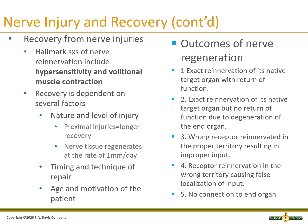Recovery is dependent on several factors, first being the nature and the level of the injury, so where the injury occurred and how severe the injury was. More proximal injuries typically take longer to recover, not only because of the proximal placement, meaning they have a longer distance to fully regenerate if they have to fully regenerate the length of the limb, but also because of the involvement. When we affect a nerve more proximally, it has increased mixture of sensory and motor, and so we have more involvement overall with proximal injuries. Nerve tissues regenerate at the rate of 1 millimeter per day, so again, another reason why proximal injuries can take longer to recover. That it's not exactly the fastest rate.